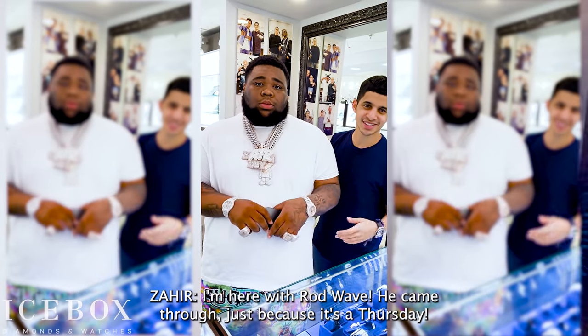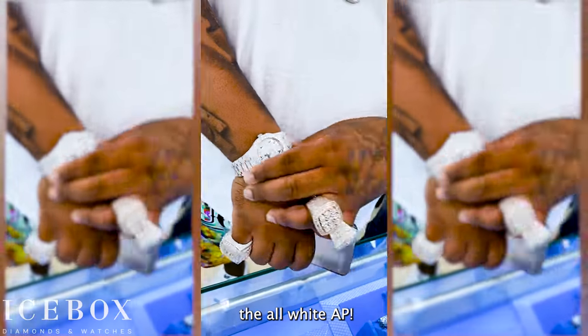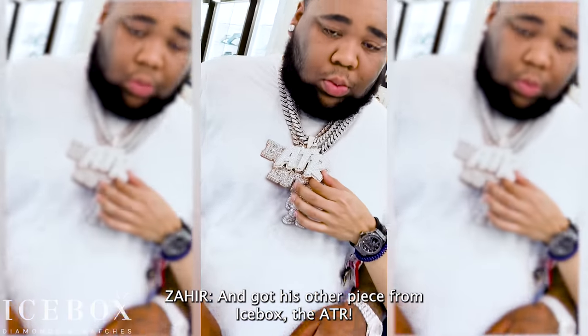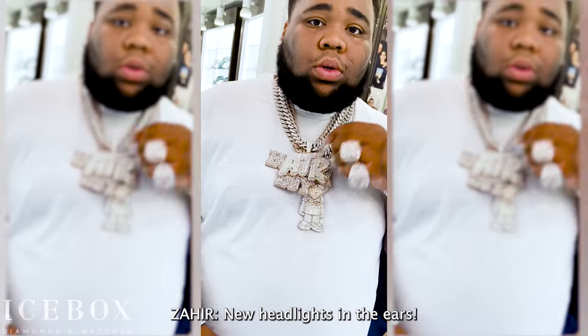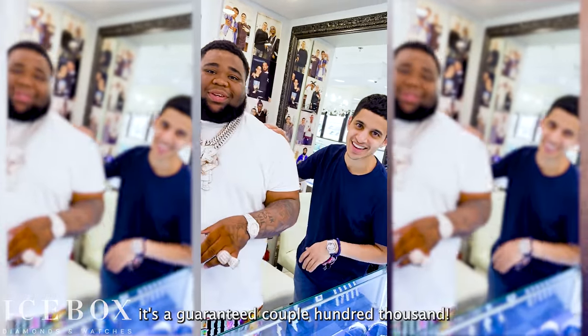Came through just because of the Thursday. Came through, bought the two-tone AP, the all-white AP. Got the oversized diamond set on him, and got his other piece from Icebox, the ATR, the cartoon Bottom Boy Survivor piece. New headlights in the ears. This guy, every time he comes through, is a guaranteed couple hundred thousand.